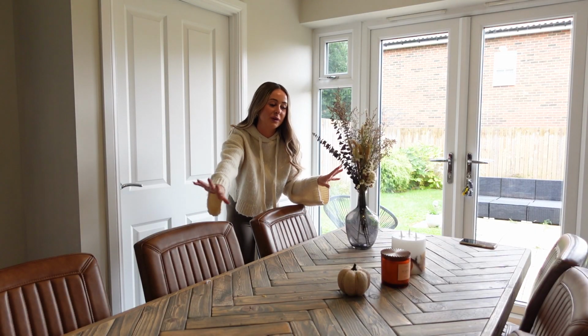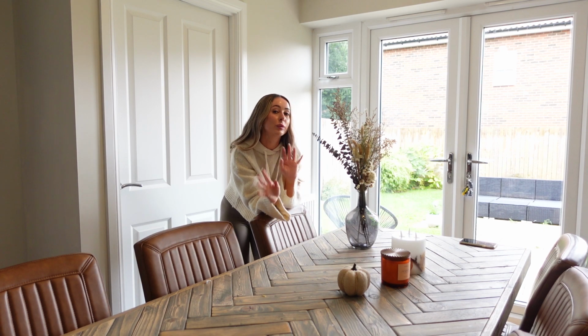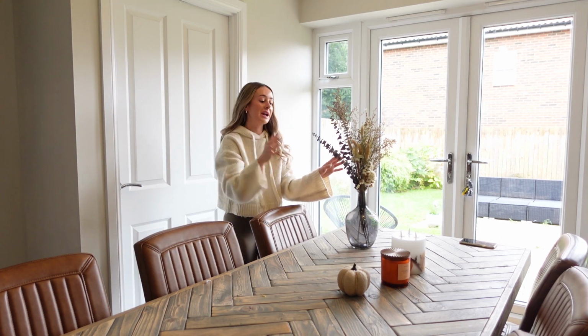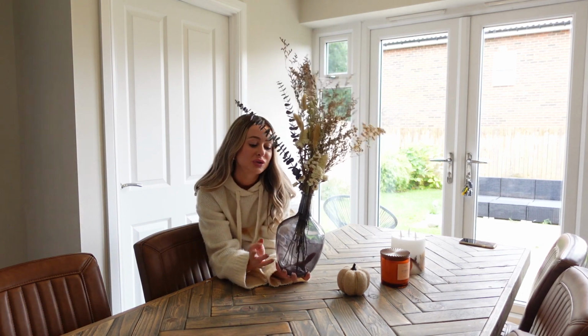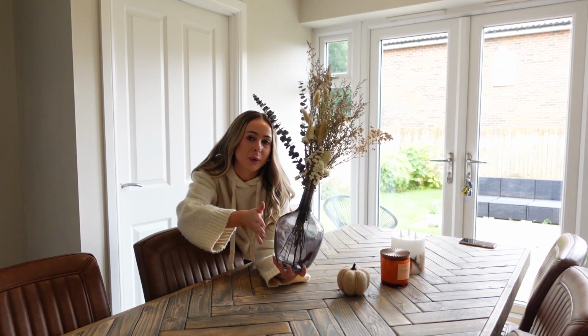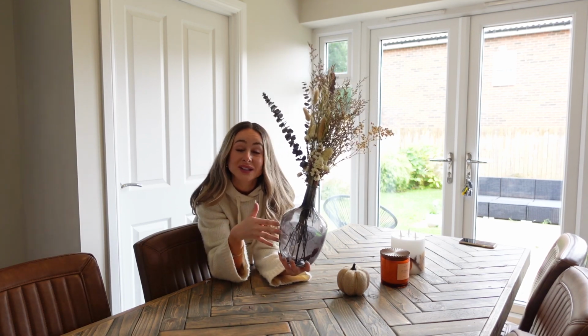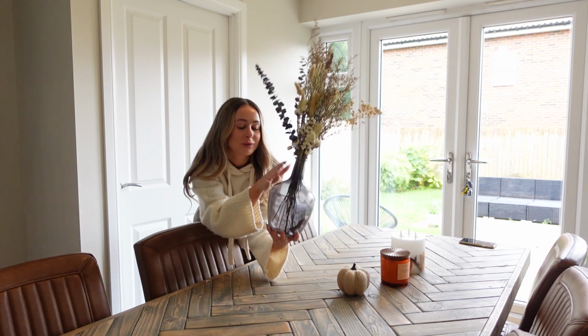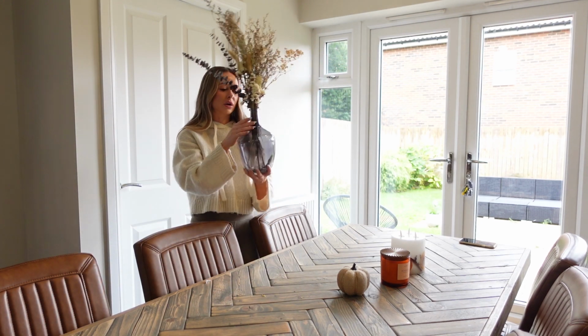So I've just tidied everything away apart from what I want to style on here, and I've got a little collection of things that I think will match together and go really nicely on this table. So obviously the centrepiece is going to be this vase of dried flowers. I feel like they work really well in this vase with the bottleneck, which is quite a coincidence because I didn't buy the vase for the flowers. So I'm really chuffed with that, and I feel like it goes in the kitchen really well because of the smoked dark glass as well.